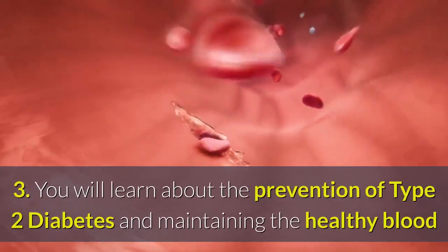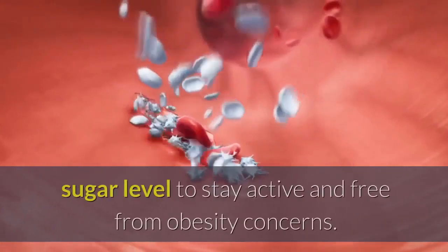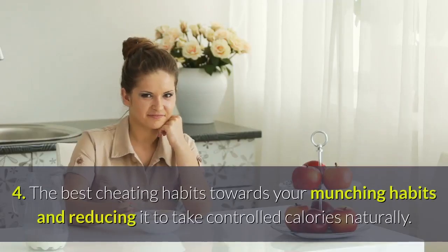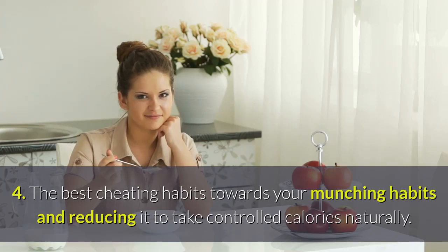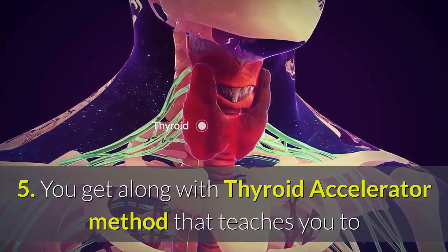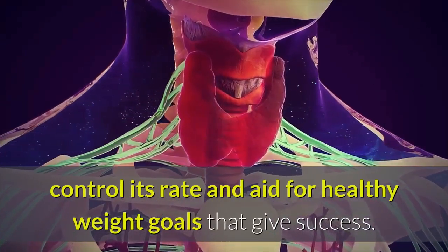3. You will learn about the prevention of type 2 diabetes and maintaining a healthy blood sugar level to stay active and free from obesity concerns. 4. The best cheating habits towards your munching habits and reducing it to take controlled calories naturally. 5. You get along with the Thyroid Accelerator method that teaches you to control its rate and aid for healthy weight goals that give success.